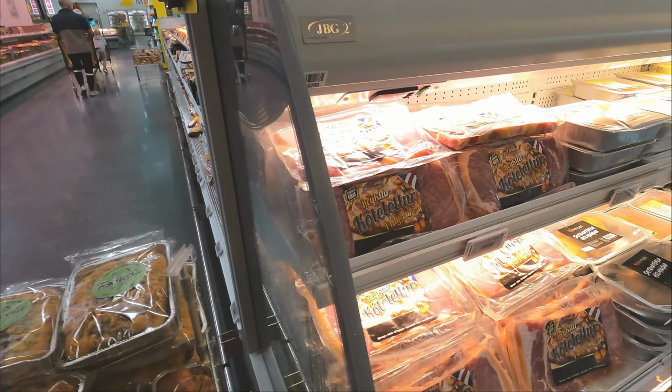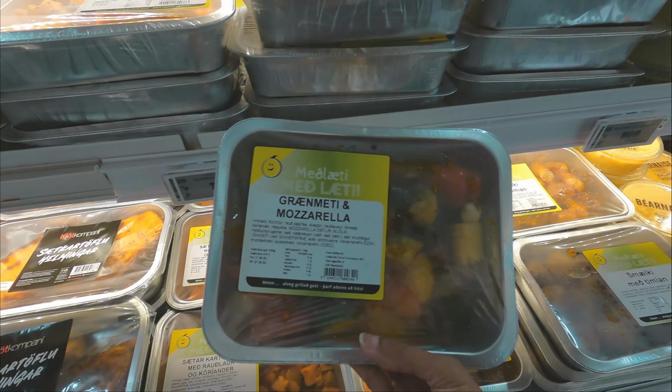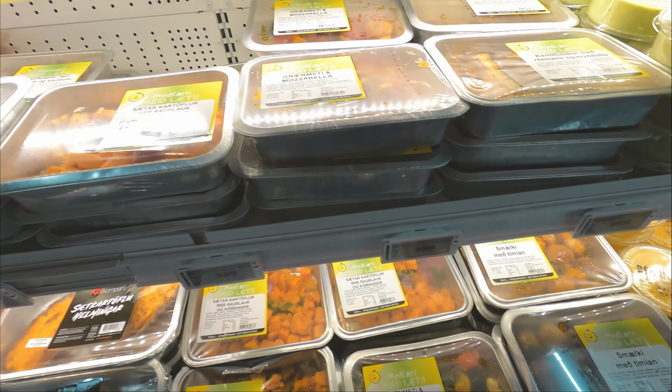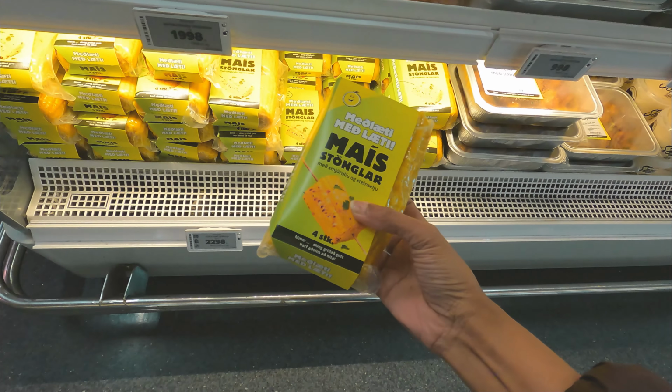You have different cold cuts and meat here. This is completely grilled, ready to eat vegetables. You just need to put it in a microwave. And yeah, the sweet corn. Not sure if this is a cooked one, but I'll have to just check with the reception.